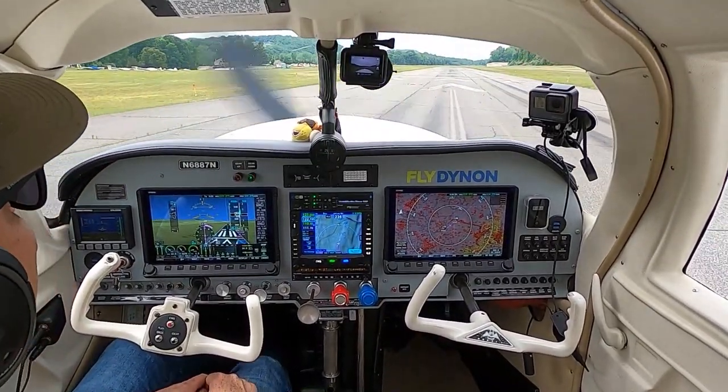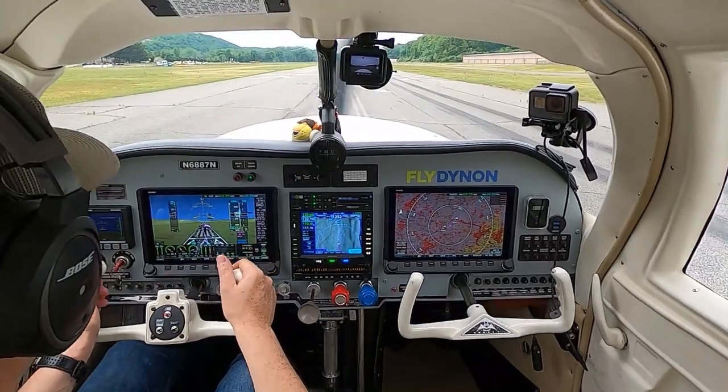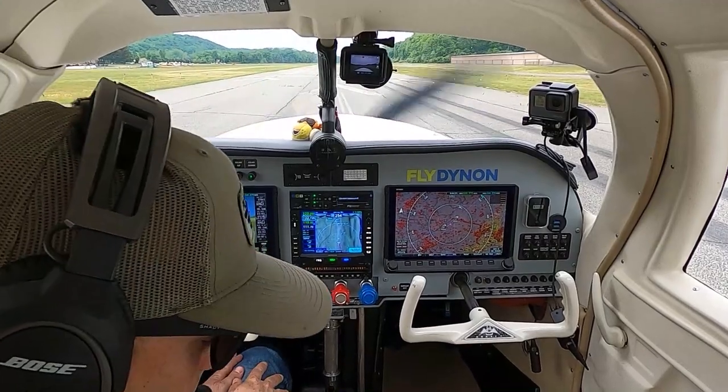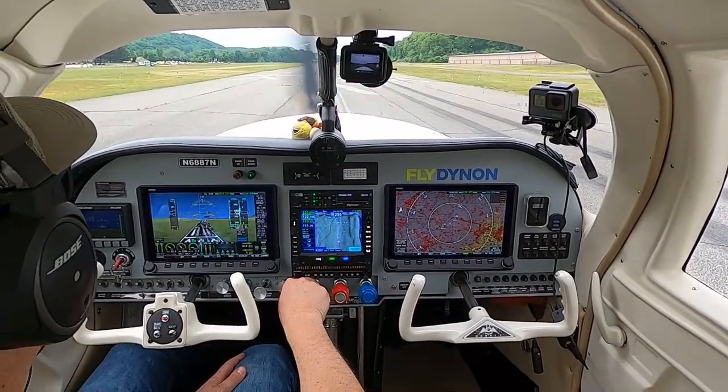Ready to go, Olive? She's for me. All right, everything looks good. Fuel pump's on, mixture rich, prop full forward, we got flaps 15, we are trimmed for takeoff. And let's bolt out of here.